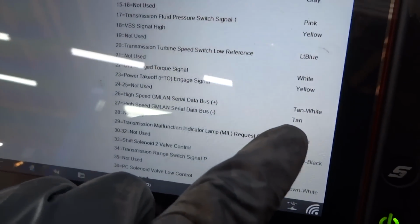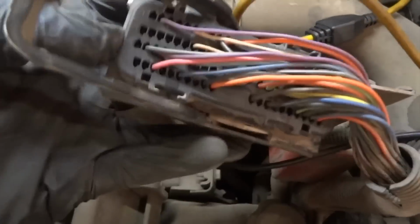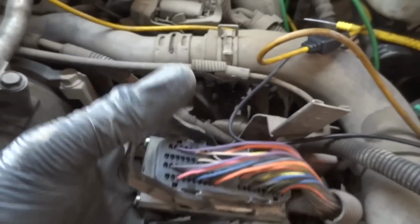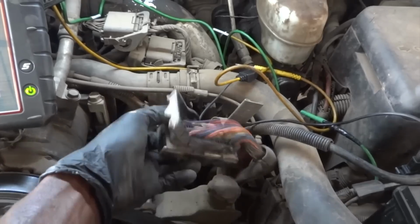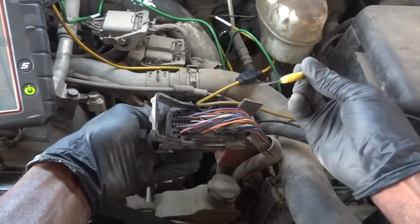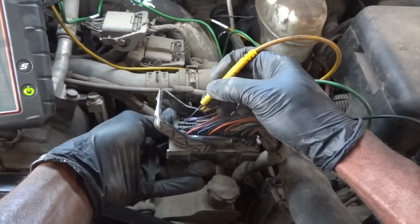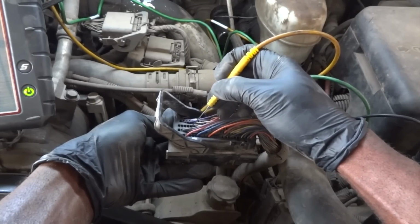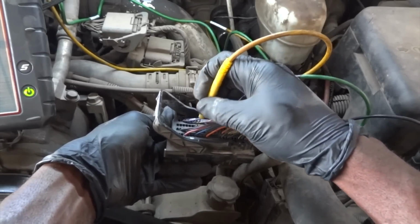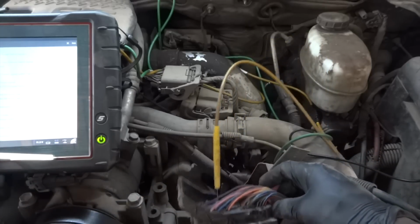it's a 10 wire, and this one is definitely a 10 wire. Okay, actually let me back probe this wire. So this is a 10 wire, so we got 20, 21, 22, 23, 24, 25, 26, 27. So let's go to our lab scope again.